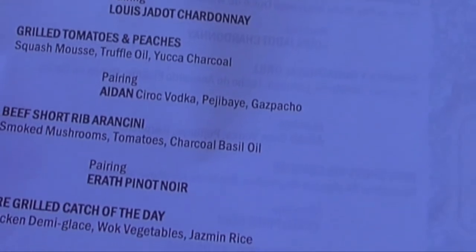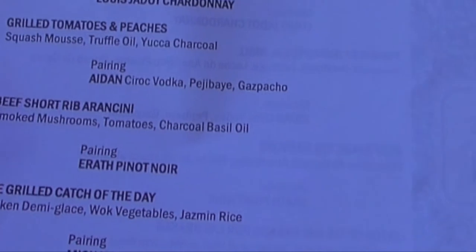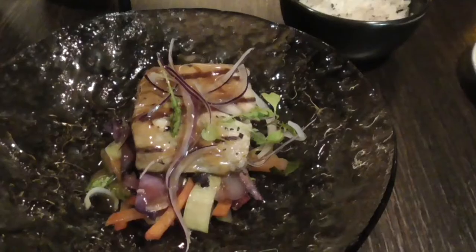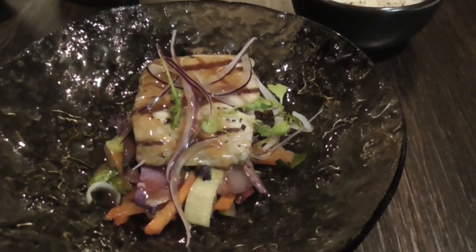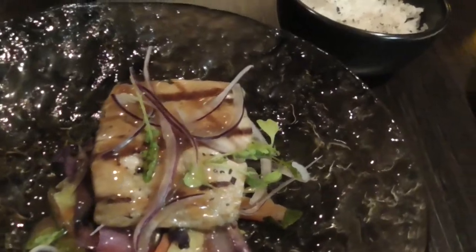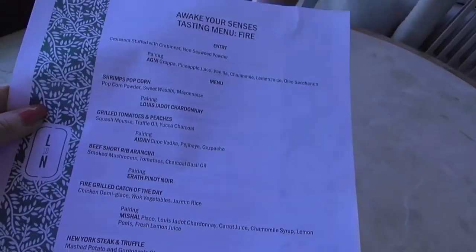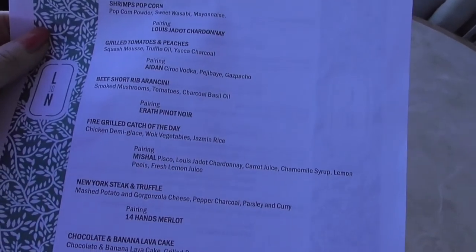Fire grilled catch of the day, chicken demi-glace, wok vegetables, jasmine rice. The pairing is a pisco. Michelle pisco, Chardonnay carrot juice, chamomile syrup, lemon peels, and lemon juice. The fish course. Interesting that they poured a chicken demi-glace on top of fish. The jasmine rice and the pisco brandy mixed with everything else. We have not had a meal like this in probably 30 years.